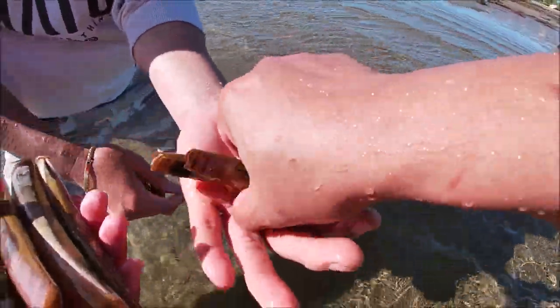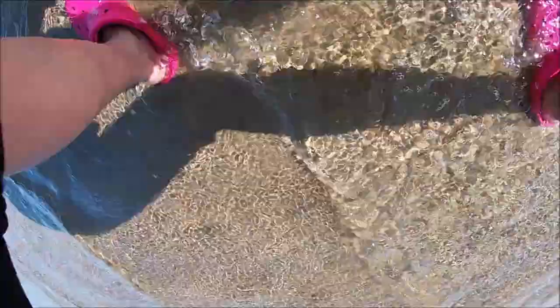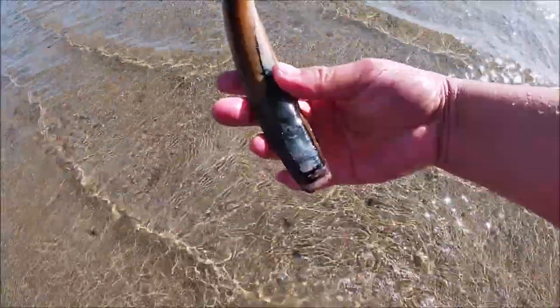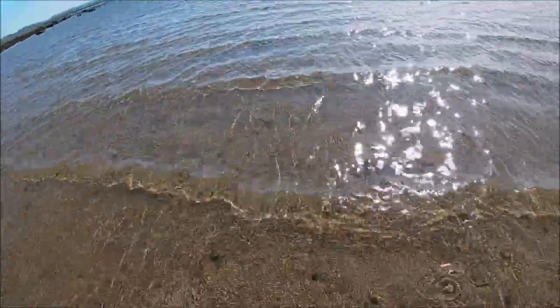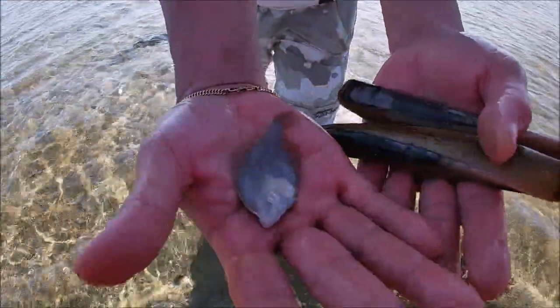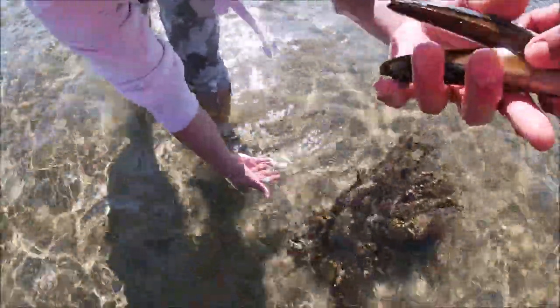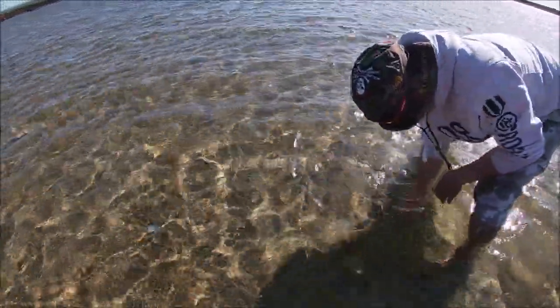See? New one. Oh, we got a big one. Yeah! That's my biggest one so far. The black fish hiding in my feet. Wow. I'm back. It's Kyler, probably.